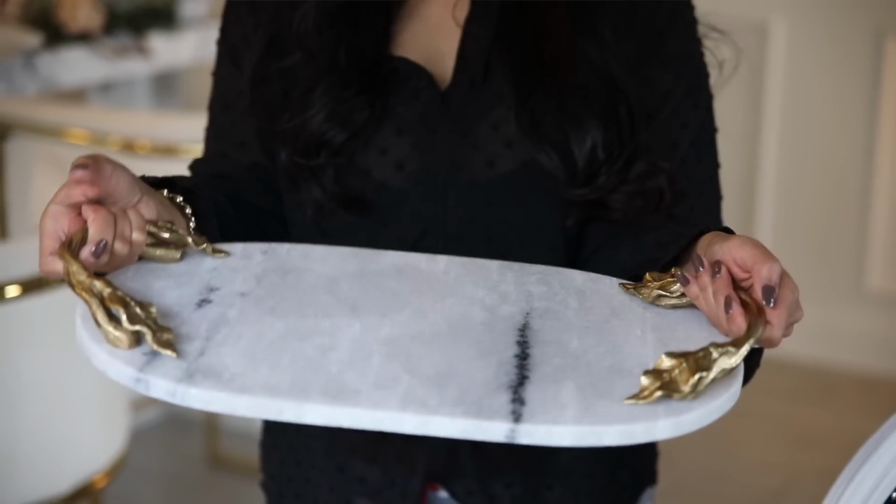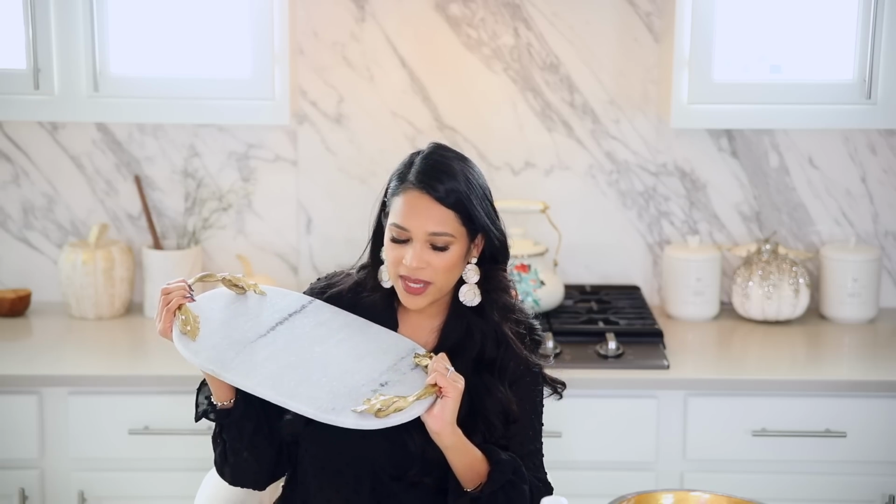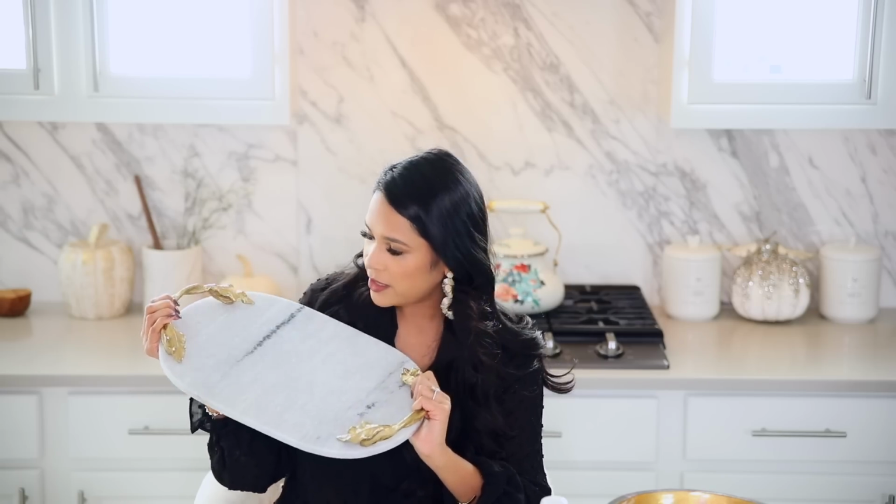So I actually use this tray around the house as decoration when I'm not using it because it's beautiful, and it just makes a really good tray for other things. But this is a really good cheese tray, and I picked it up at Home Goods for under 20 bucks. I just love the detailing. Something like this is just going to make your presentation so much prettier. And again, it's a really nice focal point piece.